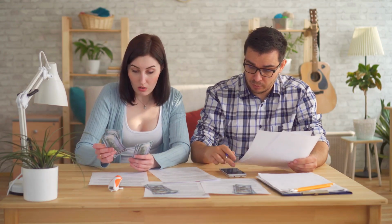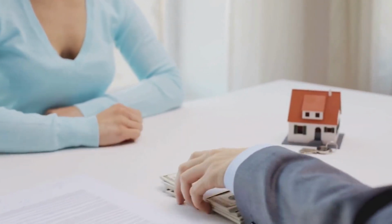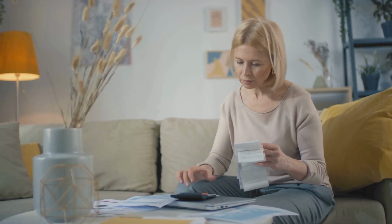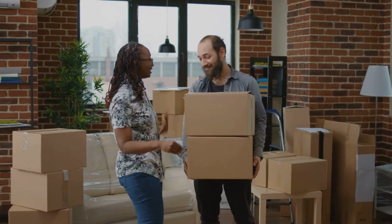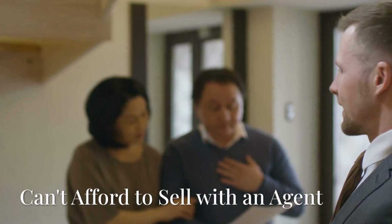Falling behind on mortgage payments is stressful and scary. A lease purchase lets you collect a substantial option fee up front, enough to catch up on payments, and ongoing lease payments to stabilize your finances. It's a fast way to stop the spiral and regain control.